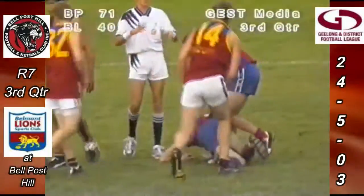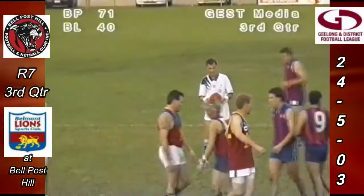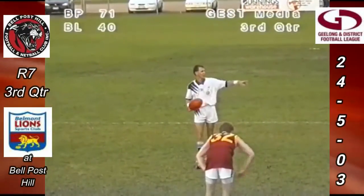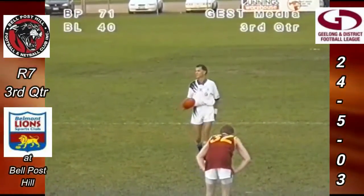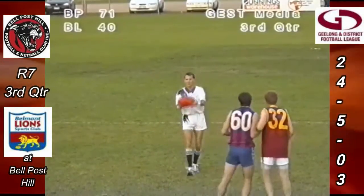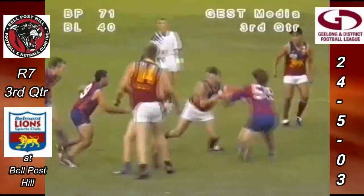On centre wing, on the blind side of the umpire. So a ball up. Hammond to come from the same side as Allen. The ruck contest. Umpire Hockey throws the ball in the air. Allen uses his body, hits Hammond in the head in the end.